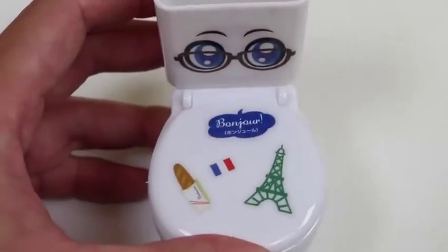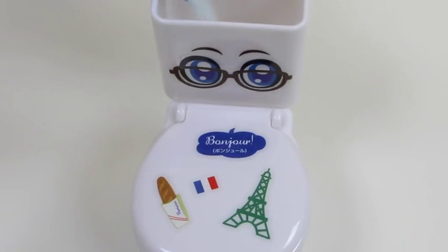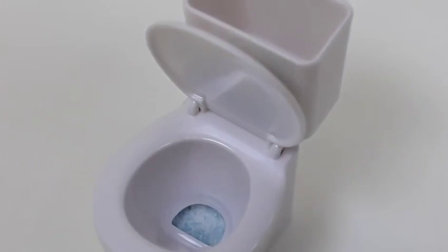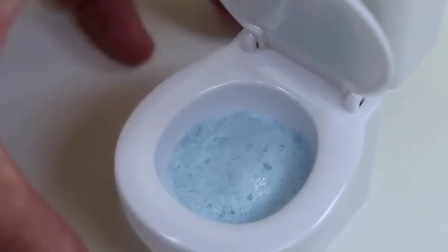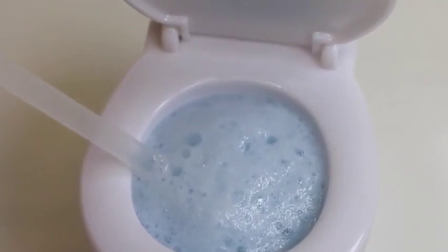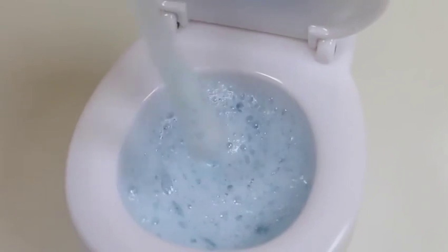Let's see, what flavor should we give Toiletta? We'll go with the soda flavor. I'm only pouring in the recommended amount of water this time, but if you guys want the toilets to explode, just pour in more water. Yum! This soda one looks good! Alright, here we go! Ooh, I definitely like the soda flavor.